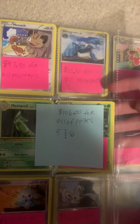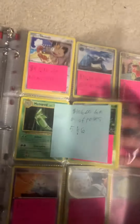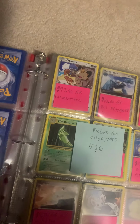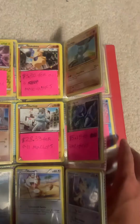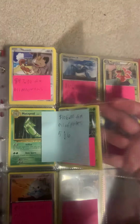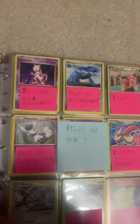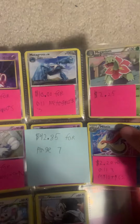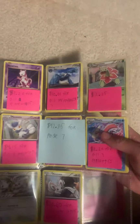Then, $106 for page 5 and 6. Oh yeah, this is the 6th page. And this is the 5th page. So it's $106 for this page and this page. There we go. On page 7, $42.85 for page 7.